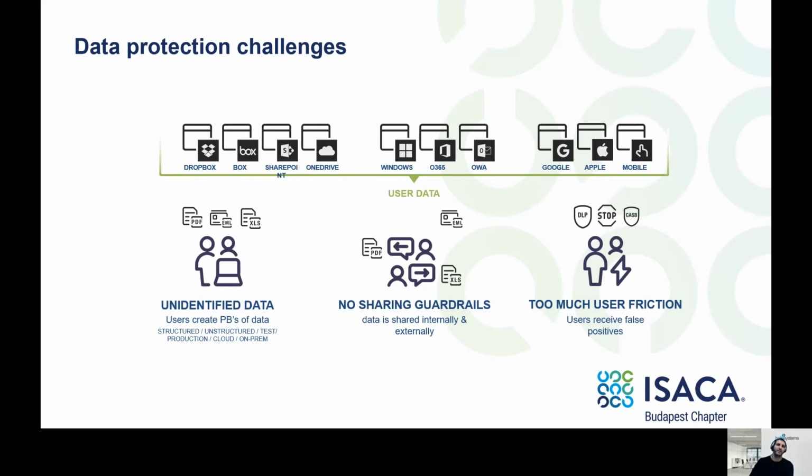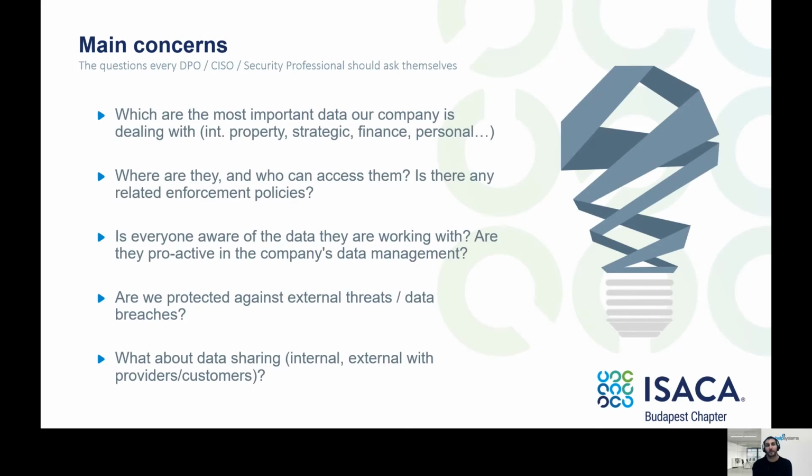If you are a security responsible at your company, and this is basic, you should first make sure you realize the most important data that your company is dealing with. This is the key, the first step: knowing what is relevant for your company. Then, who can access this information? Do you have any enforcement policies to implement these access rules or access rights? Is everyone aware of the data that they're working with? Do you have any data management processes or workflows established in your company?